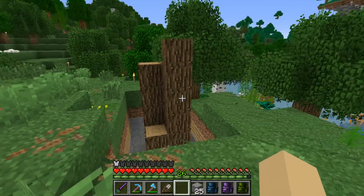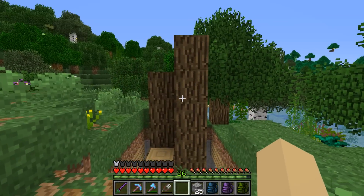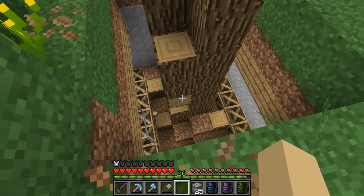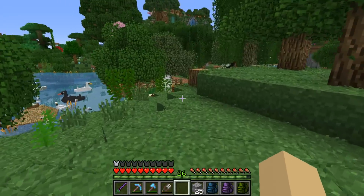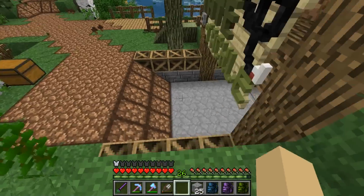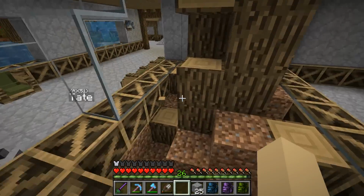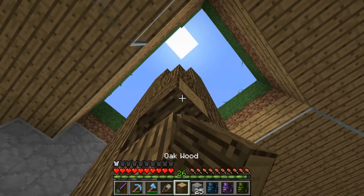And I think we would just need to do some branches off of it and make sure that the leaves went on it. So I need a little bit more wood. Let's go back down inside. Oh yeah, and I need to hatch the swan eggs before the end of the day. So we'll do that in just a second. So head back down inside.